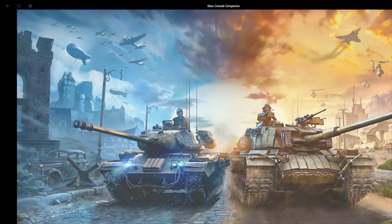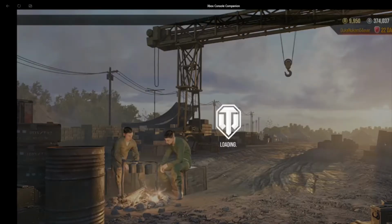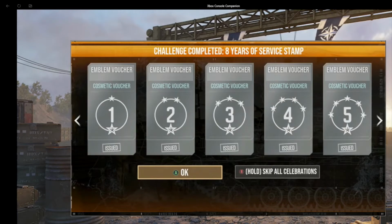Not terrible. When you are on a bad team and you're the last man standing, that means you did something right. In a light tank, I was doing my job. But I had no help. I don't know if there wasn't any. 8 years of service stamp.